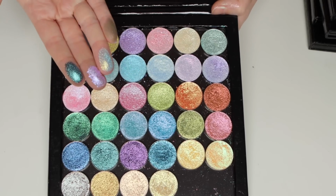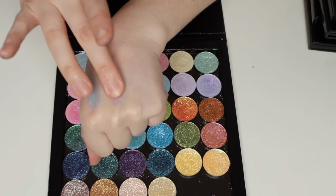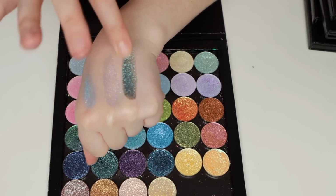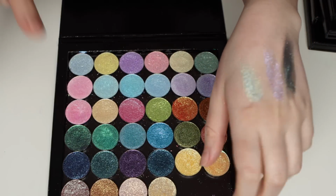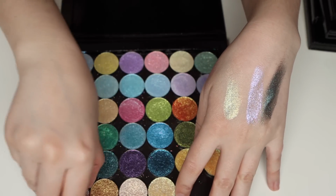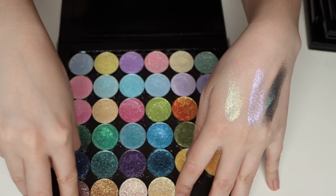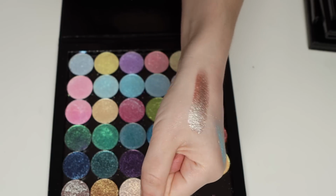And then this one is nice and smooth. So they have kind of varying textures. And some of them are a little bit more shiny than others. And I think some signature ones are like Tucana. I believe this one, is it this one? No, there was one. Oh, it's this one. Mystic Moon Pie is honestly legendary. Oh, this one is so beautiful. It's a great neutral shadow.